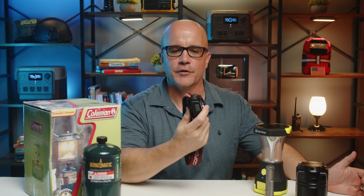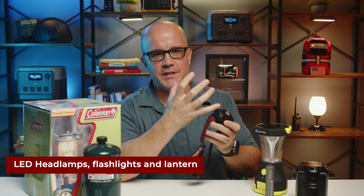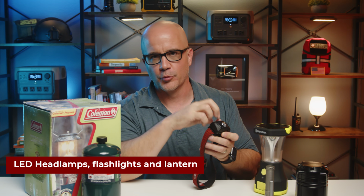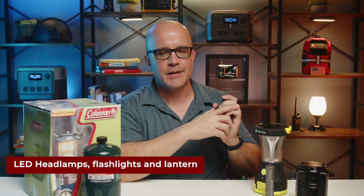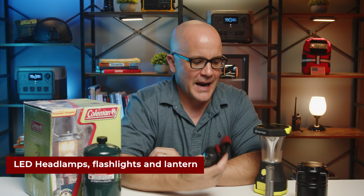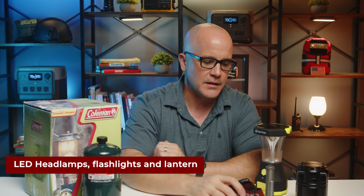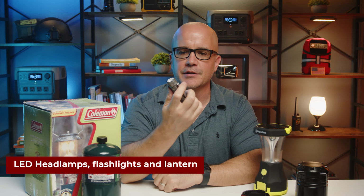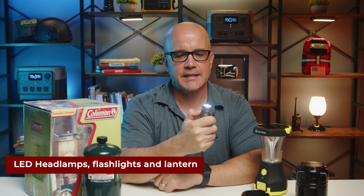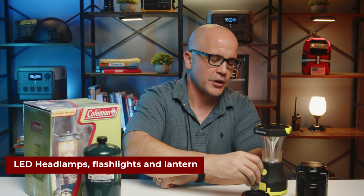Over the last few years, I've kind of transitioned all my lights over to LED rechargeable. In the past, I used to have standard lights where you would swap out the batteries. We talked earlier about having batteries on standby, but due to the fact that I have various power backup sources, having that USB rechargeable option just makes a lot of sense for me. I use it and then I recharge it. Whether that's a standard flashlight, again, it's amazing how small they've gotten and how powerful they are. I can plug this in and recharge it as well.